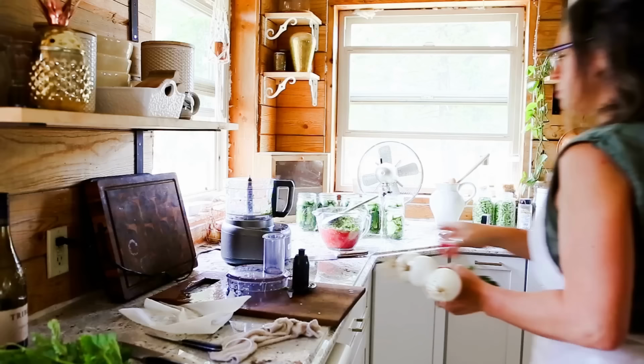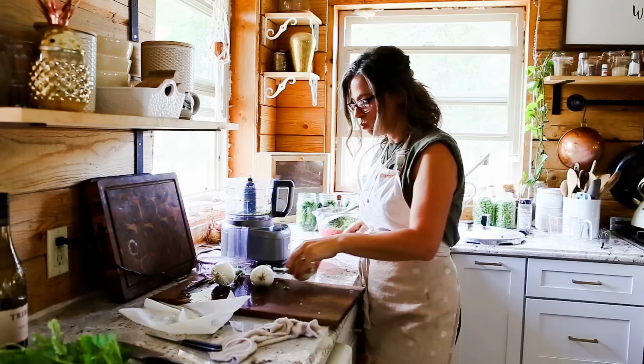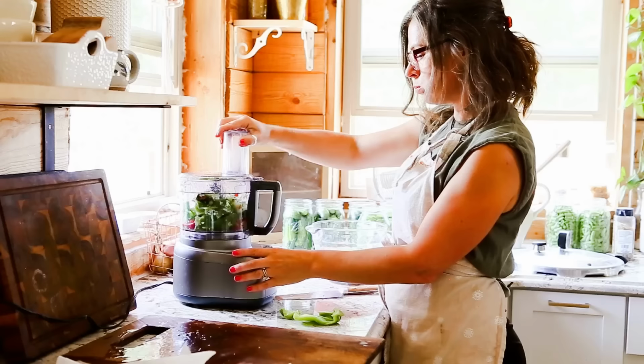I like to use my Cuisinart to dice all of the produce up to just the right size. When you're making your fermented salsa, it's nice to have everything close to the same size so that everything ferments at the same time. If you have big chunks and little chunks, well, the little ones are going to be done before the bigger ones are, and that can risk making your salsa go bad before it's actually finished. So it's important to have everything in your salsa close to the same size.